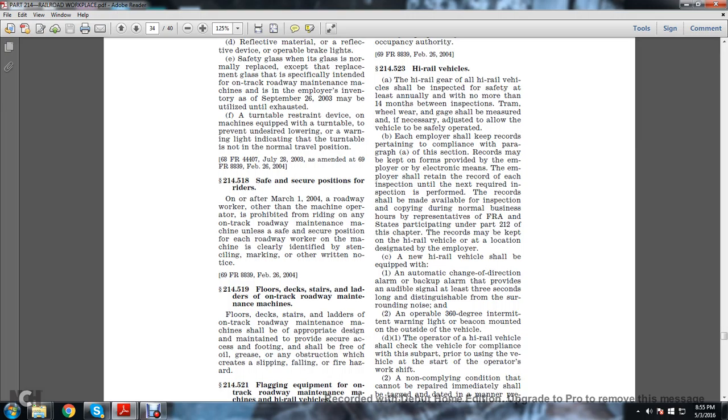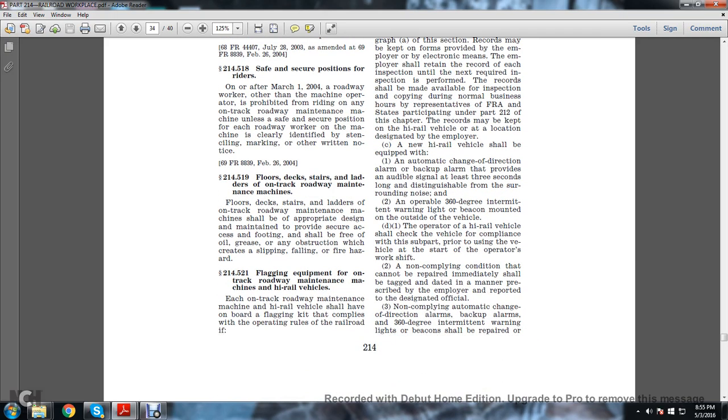214.519, floors, decks, stairs, ladders on on-track roadway maintenance machines. Floors, decks, stairs, and ladders on on-track roadway maintenance machines shall be of appropriate design and maintained to provide secure access and footing, and shall be free of oil, grease, and any obstruction which creates a slipping, falling, or fire hazard.